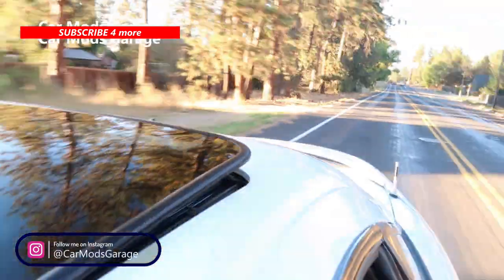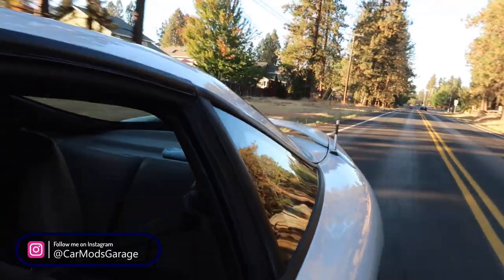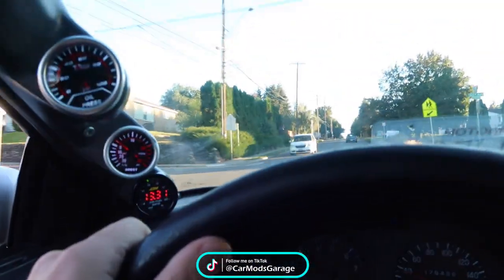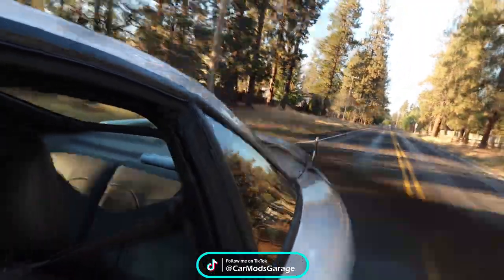This is not the fastest car I own today, but it's definitely one of the funnest cars to drive because of the noises and how you feel the speed. I took it for a ride today. I'm gonna show you a few clips with the noises and everything. I hope you enjoy, and later. Officially taking the Eclipse for a ride.